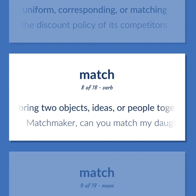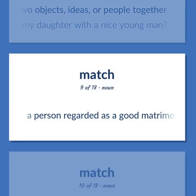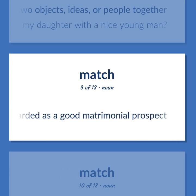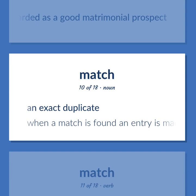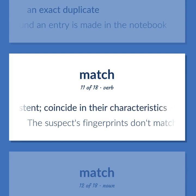Bring two objects, ideas, or people together. Matchmaker. Can you match my daughter with a nice young man? A person regarded as a good matrimonial prospect. An exact duplicate. When a match is found, an entry is made in the notebook. Be compatible, similar or consistent. Coincide in their characteristics.